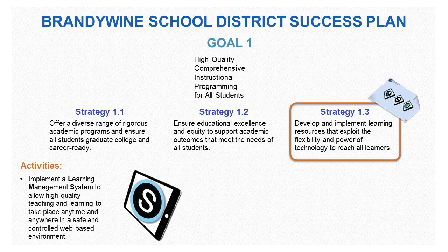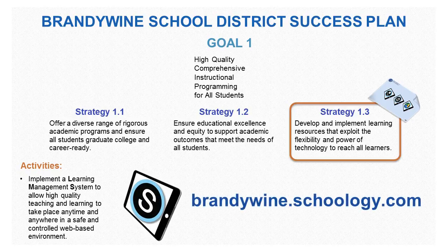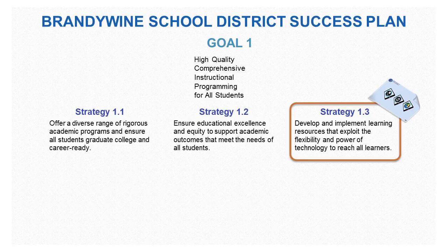The learning management system used by the placemat is Schoology. And at this time, all teachers and most students have secure accounts which they can access through brandywine.schoology.com.